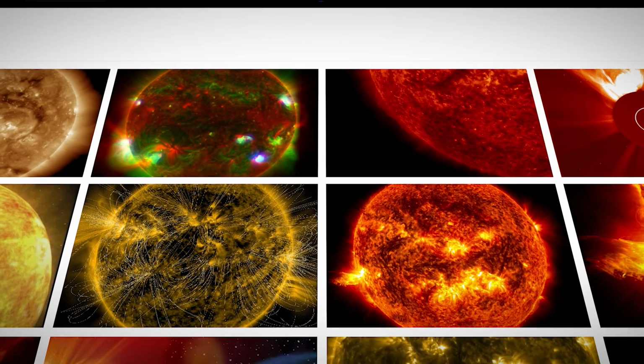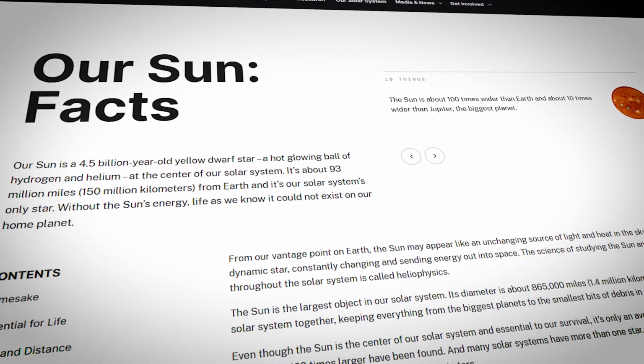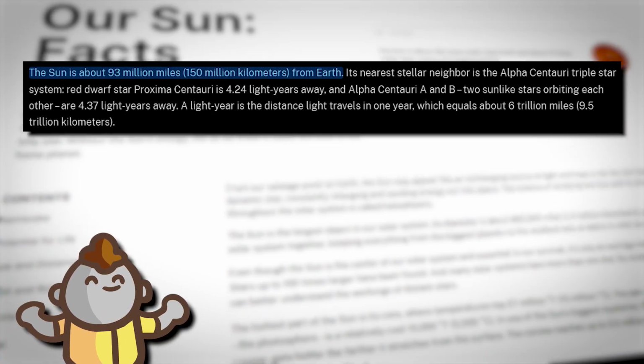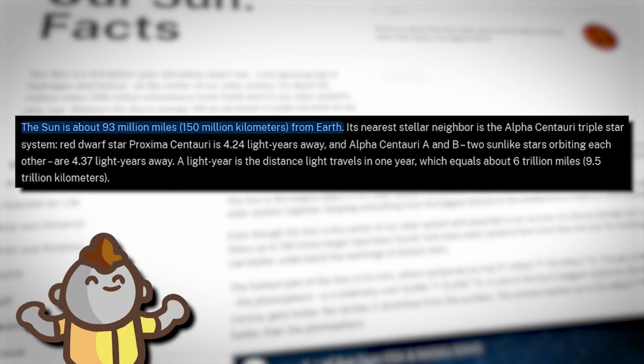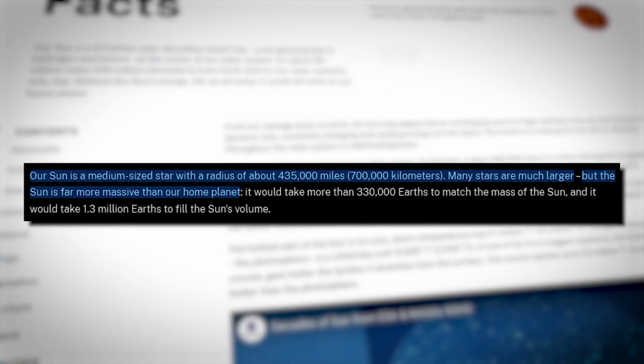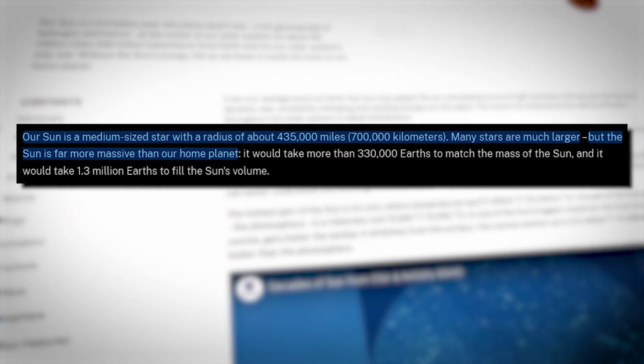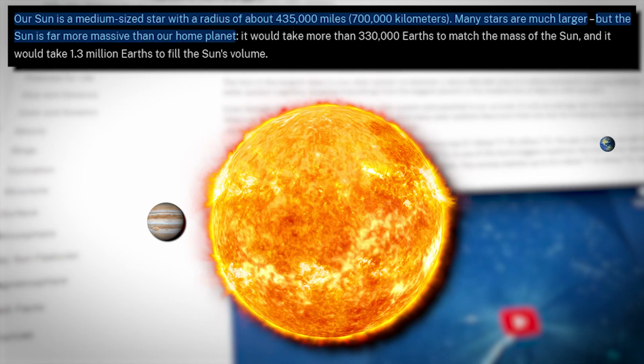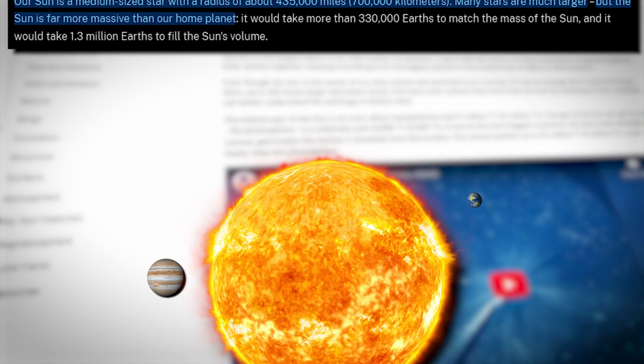I, of course, yoinked these pictures from NASA's website, and heading over there specifically to a page regarding general facts about the sun, we learned that it's 93 million miles or 150 million kilometers away from Earth. It has a radius of about 435,000 miles or 700,000 kilometers. We also learned here that the sun is much bigger than any other planet in our solar system, as well as how there's other stars out there many times larger than it.